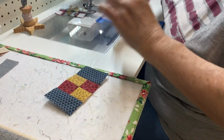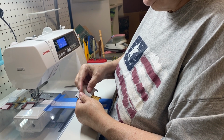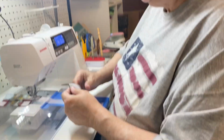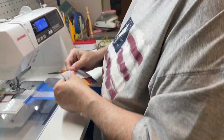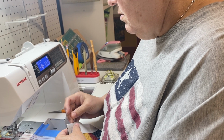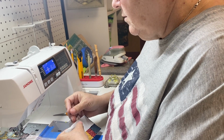I don't know. Okay, now Cappy would sew this. She probably wouldn't pin, she would sew it like this. Yep. But you pin it. I'm going to pin it. Do what works for you. I'm going to sew it like this.